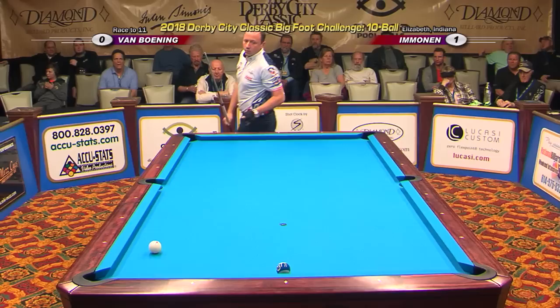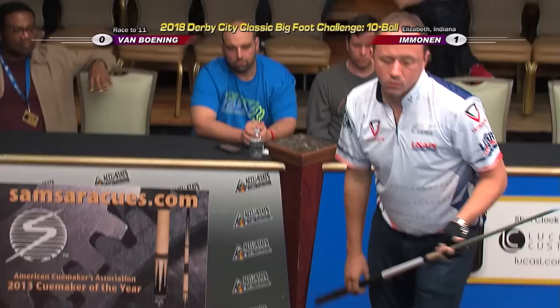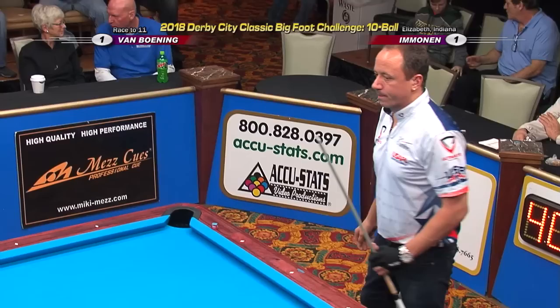This has been quite a contrast to the previous match because it looks like we're going to start off with two break and runouts to start this match. The last match started off a little sluggish. Van Boening collects the routine 10 ball. Our score is now tied at one game apiece. Flawless pool on display.